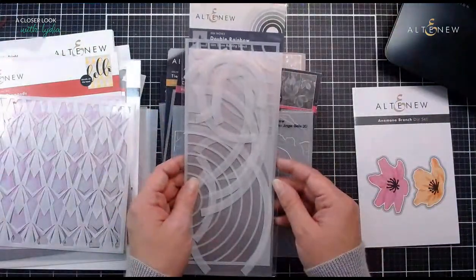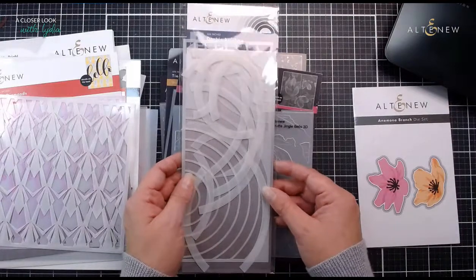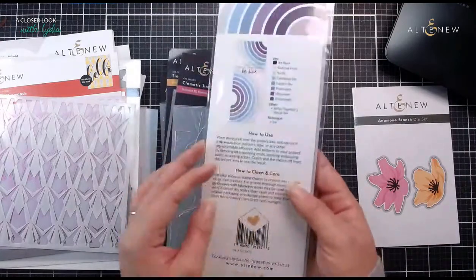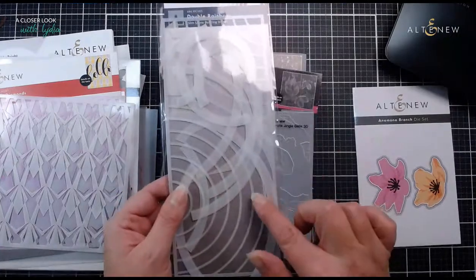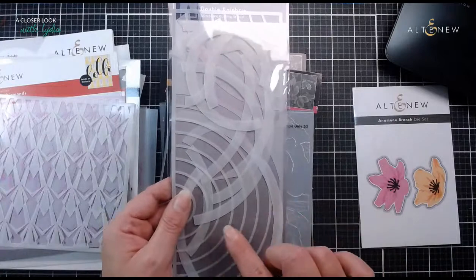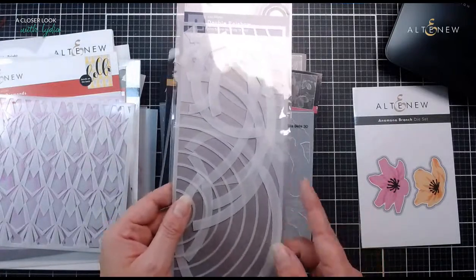I do love my rainbows. This is the Double Rainbow Slim Scene Building Stencil. So I've kept this one in the packaging because, as you can see, you're going to get the large stencil, which is going to enable you to get a look like this. And then you also have all of the inside pieces too. So you're going to be able to mask off certain areas of this rainbow if you wanted to color in different colors.